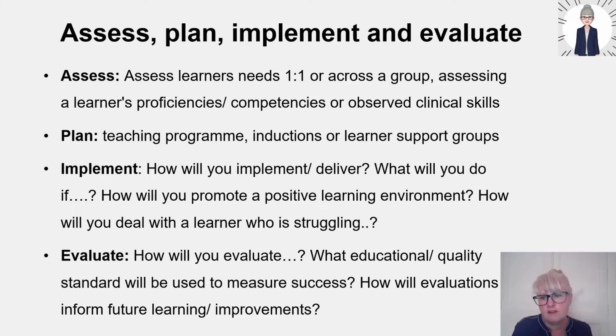How will you promote a positive learning environment? So if on your job description, your role is to promote a positive learning environment, you may be asked a question on this of how you're going to promote this in the area that you're applying for. How will you deal with a learner who is struggling? And, you know, essentially you're going to be using an empathetic approach, finding out why somebody's struggling, and use a systematic, compassionate approach with a learner that's struggling.